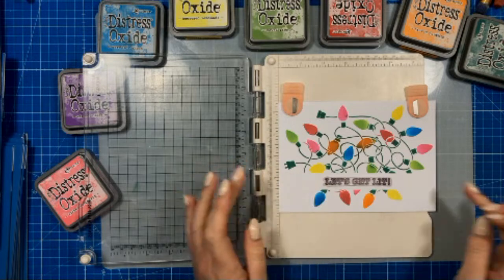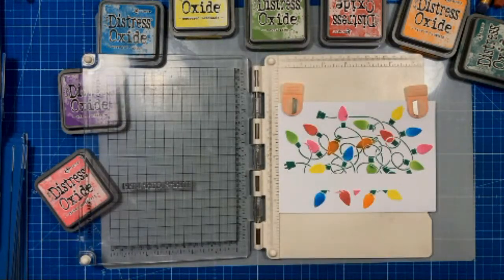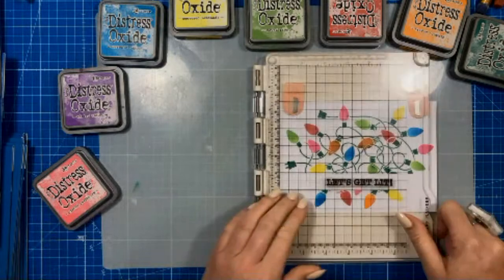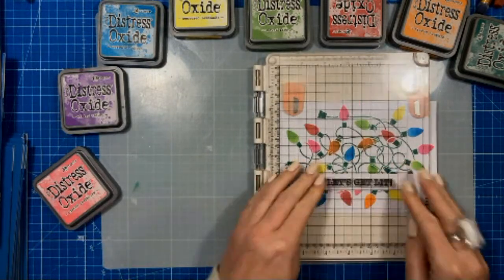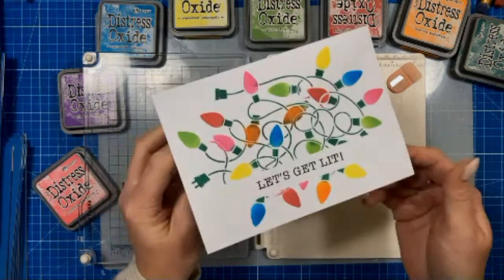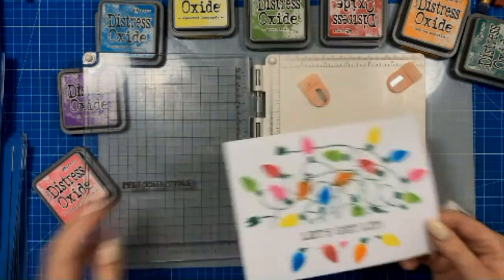So again, you could do mats and layers and all that kind of fancy stuff with it, but I just wanted to focus on those little stencils there. If you've got the kit, you've got this stencil and you've not used it yet, then get it out, use it. There we go. Just a real simple one. Could be a nice party invitation over the Christmas period. There you go. Let's Get Lit. Lovely, absolutely beautiful, love it.